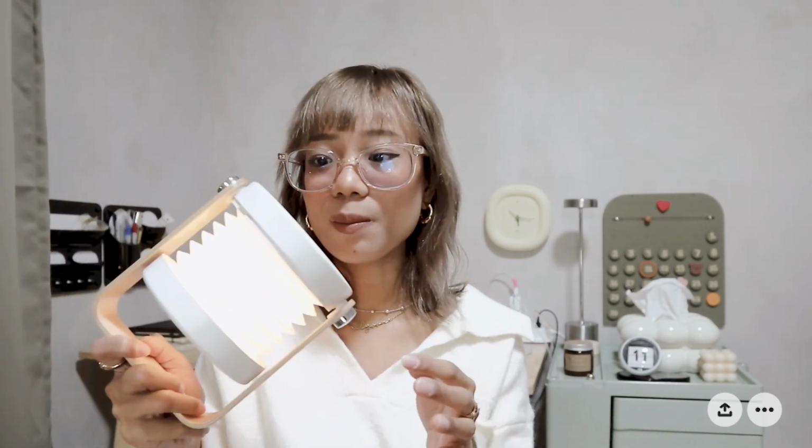This is rechargeable and pwede mo siyang dalhin kahit saan, sa labas, di ba? Outdoor, kung sakaling magka-camping din kayo, this is a very cute lamp. Pero hindi ganun kahaba yung capacity nito. I think parang aabot lang siya ng 4 to 6 hours, depende sa paggamit mo.